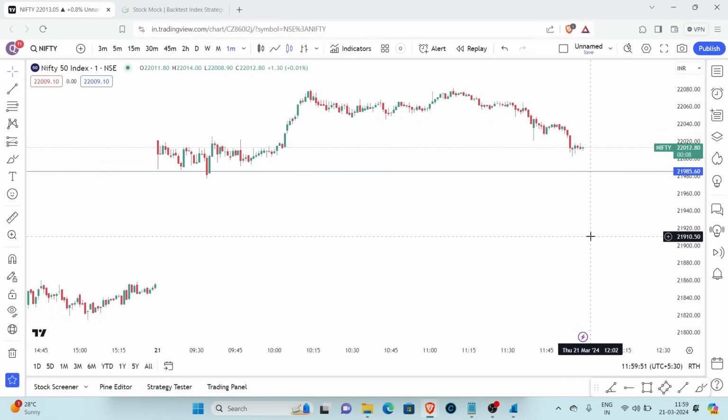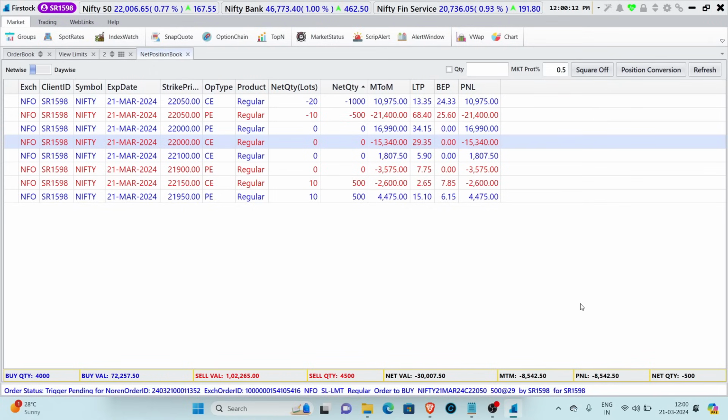In case we break the day's low, we can consider doing that adjustment. So till we hold this day's low, we are going to continue to hold on to the same position. So that is the update for now. Our previous trade was pretty good actually. We had a 22,000 short straddle, but unfortunately we got hit there.